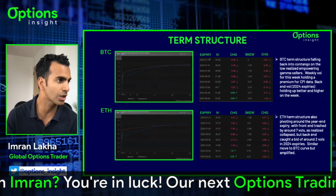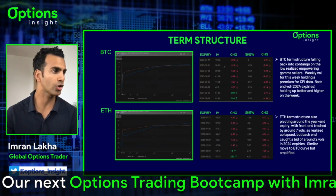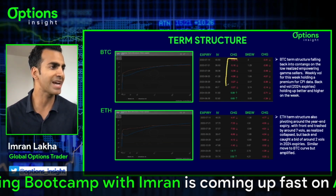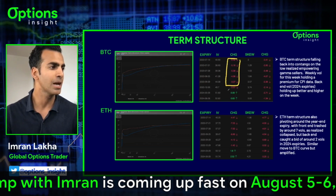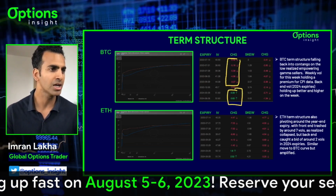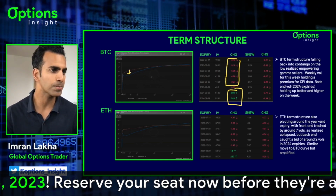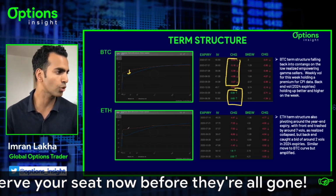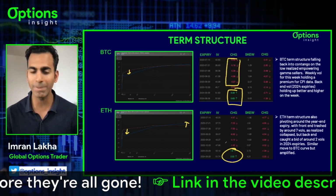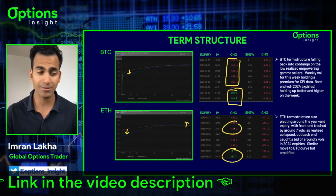Okay, looking at the term structure, we've got a slightly different layout here. We've got the actual individual vol levels per expiry, and the changes. You see the front end was down around 5 points on BTC, but anything in 2024 was actually firm, unchanged to slightly higher. So we saw the curve going into contango, led by that front end coming down. And then Ethereum, a similar story, front end coming down, back end actually going up by more. So about a 2 vol bid in March 24 expiries, and the front end down as much as 7.5 vol points.